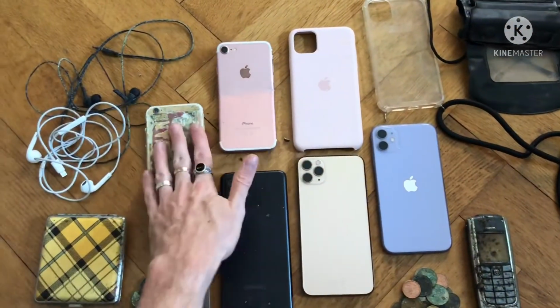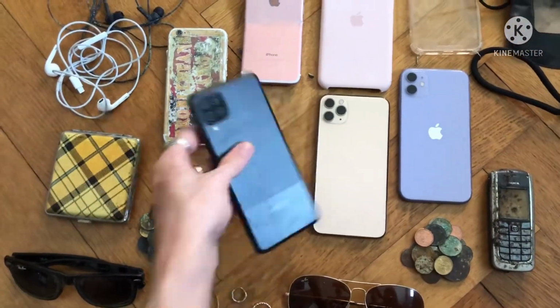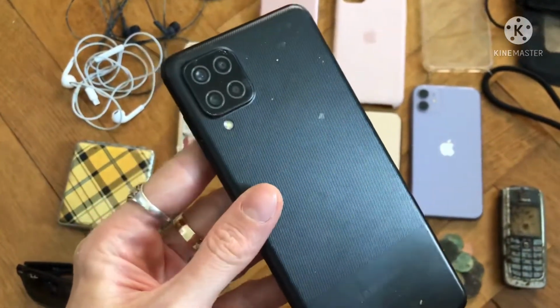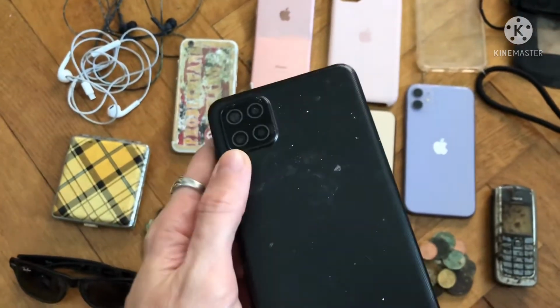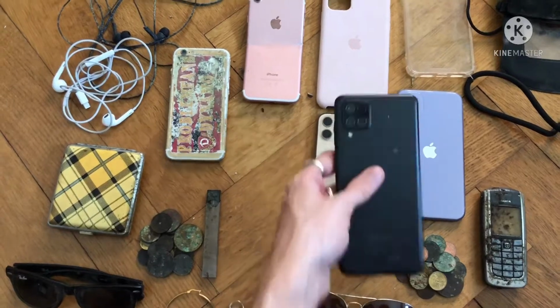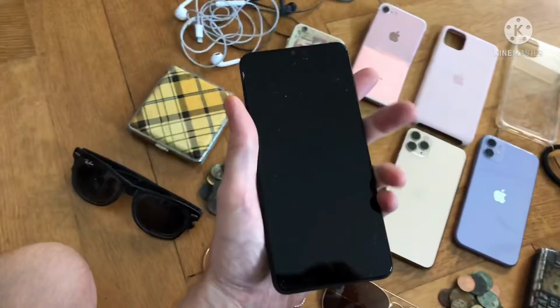And also I found this one right here at the first hunt. This one's a Samsung phone. I thought it's an iPhone Pro sort of thing because it has 4 cameras. I thought it's triple lens because it kind of looks a little bit the same as a Pro. From the surface it looked like this, but yeah, it's some sort of Samsung.